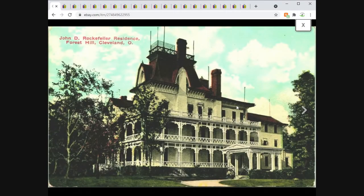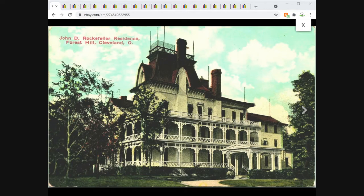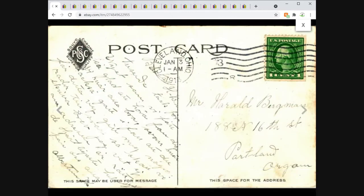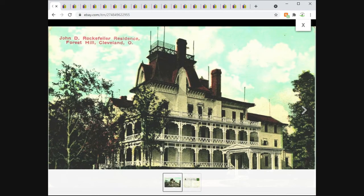We're on the home stretch, folks. We've got the residence of John D. Rockefeller in Forest Hill, Cleveland, Ohio. Again, popular subject matter, but there is some sell-through. Priced mine competitively at a price I thought it would move at, and it did at $3.75 free shipping. This one is divided back 1915, so probably just before the era of the white border started. Cool looking building, right? Very classic with this lattice wraparound dual porches. I'd like to live there.